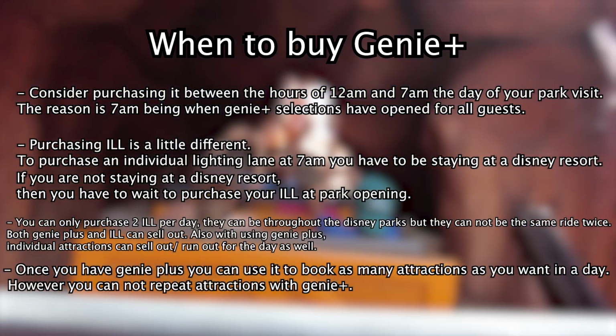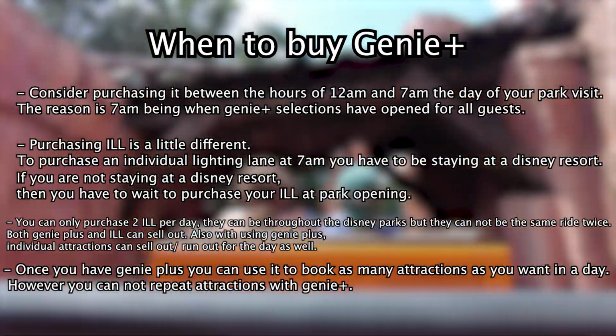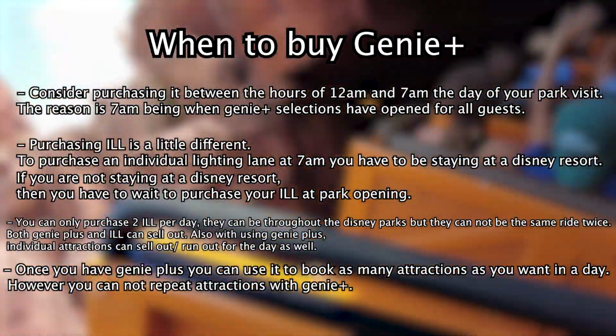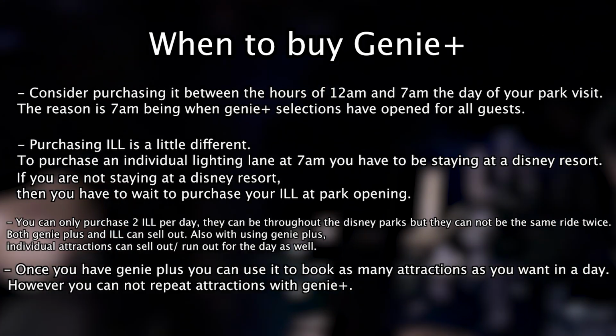When should you buy Genie Plus? Great question. I would love to tell you. You should purchase it between the hours of 12 a.m. and 7 a.m. the day of your park visit. So I got up before 7 a.m. and purchased that Genie Plus. The reason that it should be purchased before 7 a.m. is because 7 a.m. is when all the things happen. That is when you can select your Genie Plus selections, and that has opened up for all guests.